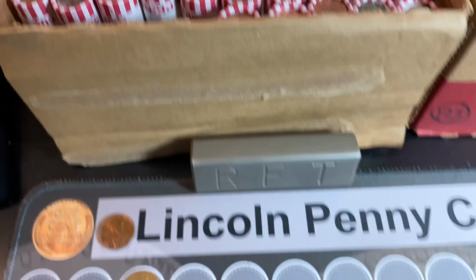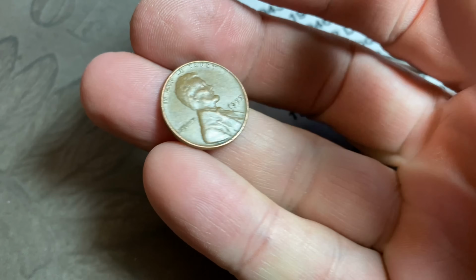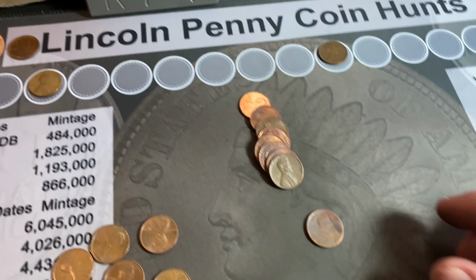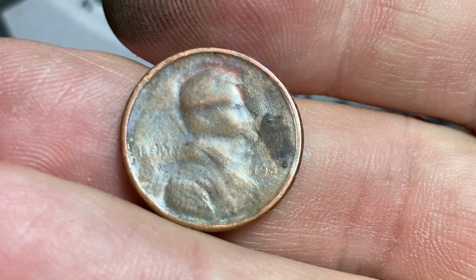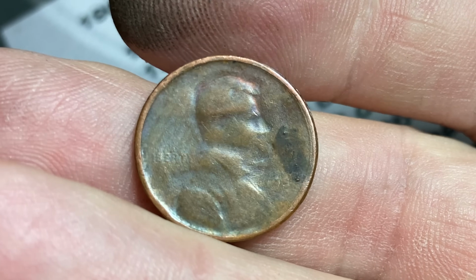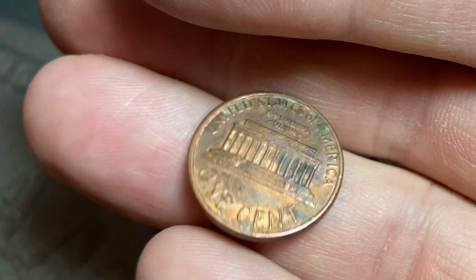Roll number 5, wheat cent number 5. And that's going to be a 1957 Philly. Roll number 6 is kind of an odd find. It looks like it's a 1982 or later because it's a zinc cent, and I can't tell if it had something struck through it, if it's all struck through grease, or if it's a cap die because of the damage.